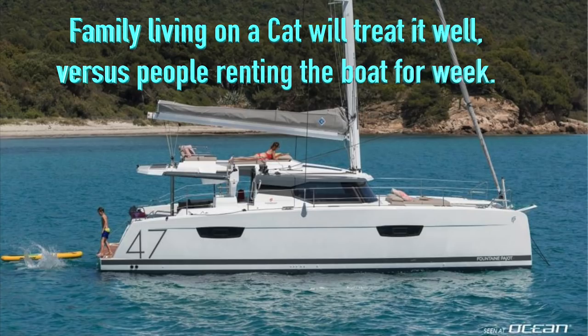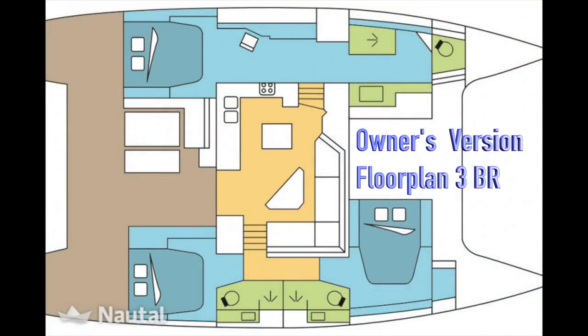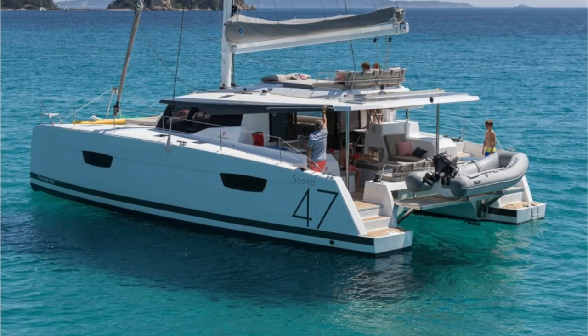Now, keep in mind, 5 years are going to have more use than abuse. We highly suggest you get an owner's version. An owner's version of a catamaran is a 3-cabin version instead of a 4-cabin. A 3-cabin version was probably bought by somebody who plans to live on it themselves, and somebody who's been living on their own cat has probably meticulously taken care of it and cleaned it and babied it.